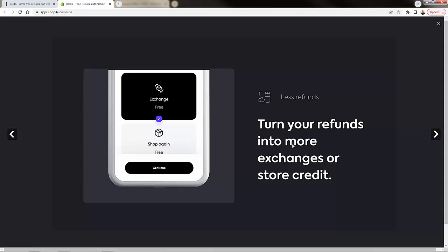And you've probably seen this in action in other places where they give you options to go ahead and shop again or to exchange, basically hoping, as a store owner, that you're going to satisfy your customer, but you're going to turn a refund situation into a store credit or an exchange so you keep and retain that revenue. So we're not affecting the bottom line here.